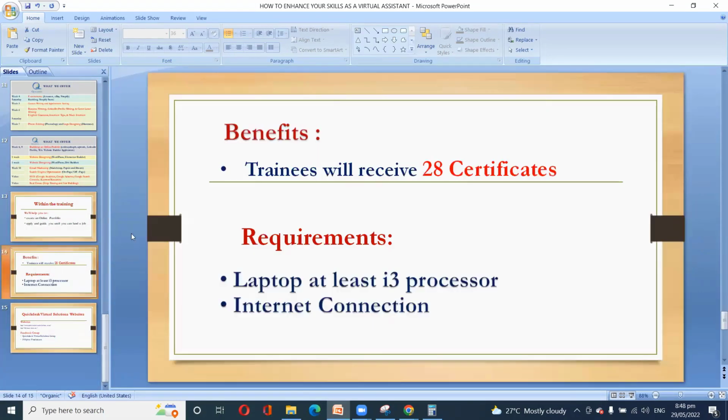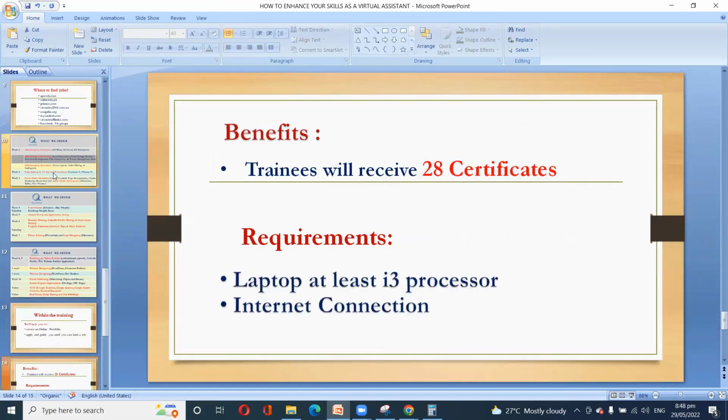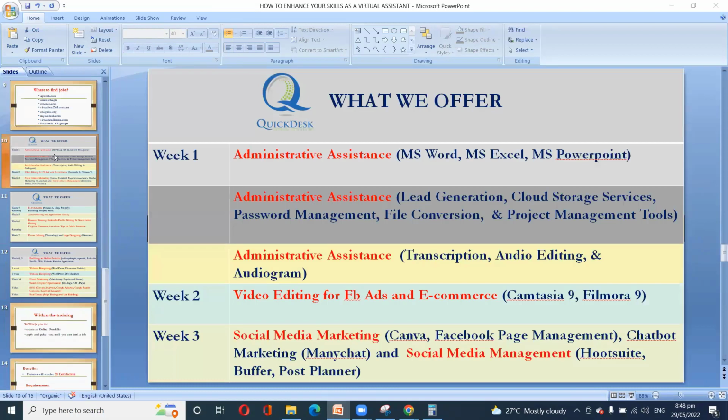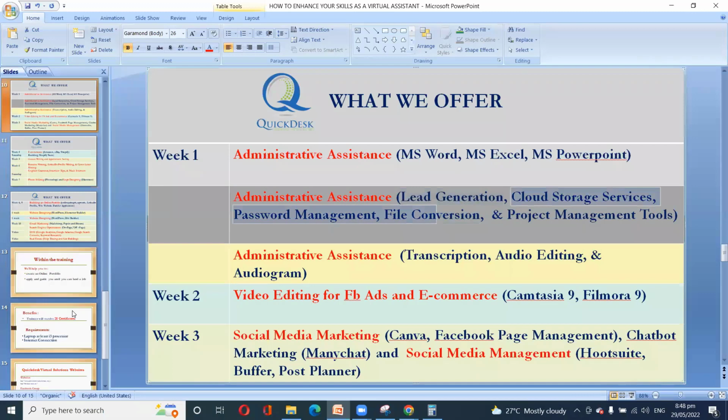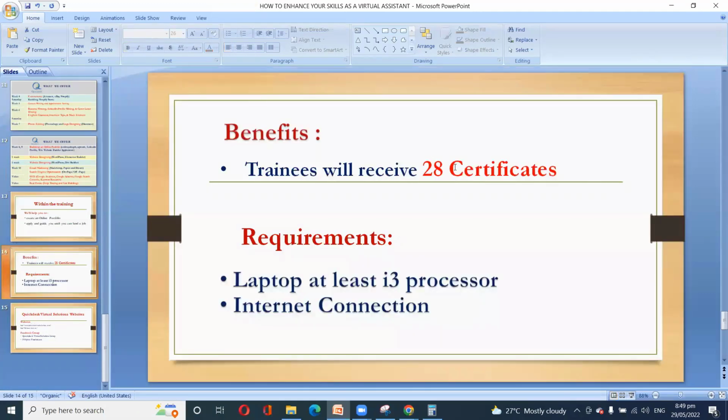Then, you will receive 28 certificates. Why 28? Because we give them one by one. For example, this one is one certificate. This is another certificate. Another certificate. Okay, so that's why you will receive 28 certificates.